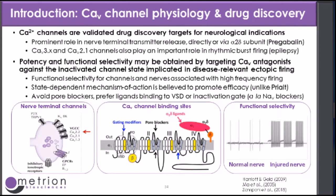If on the right in the injured nerve, you'll notice two things. One, the resting potential is significantly depolarized, and there is a lot more action potential firing. So in this case, the calcium channels are more actively cycling between closed, open, and inactivated.